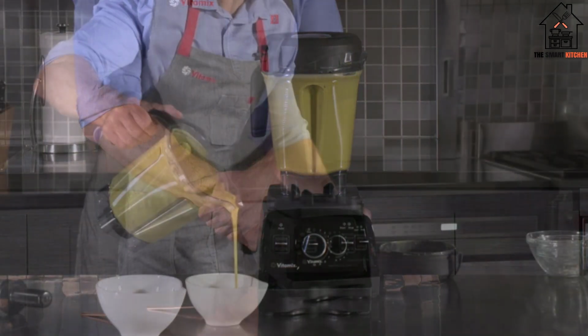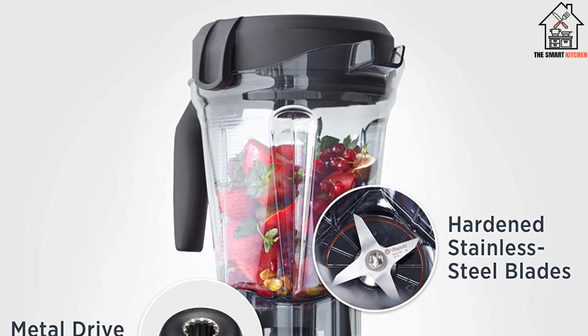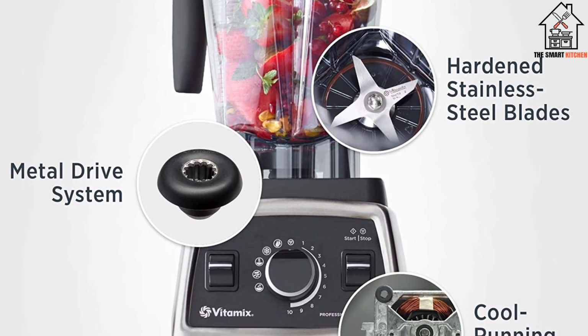If you don't need the presets found on the 750, you should check out the Vitamix 7500, an otherwise identical blender that's $70 cheaper than the 750.